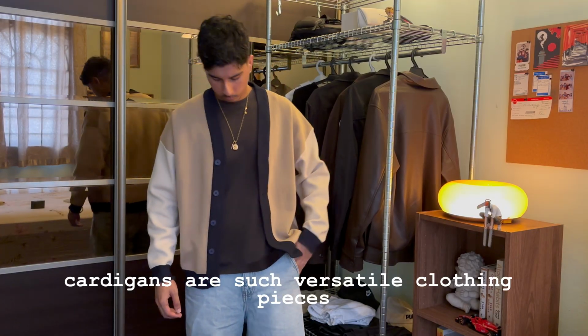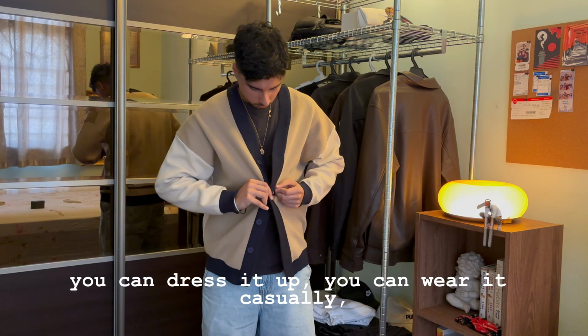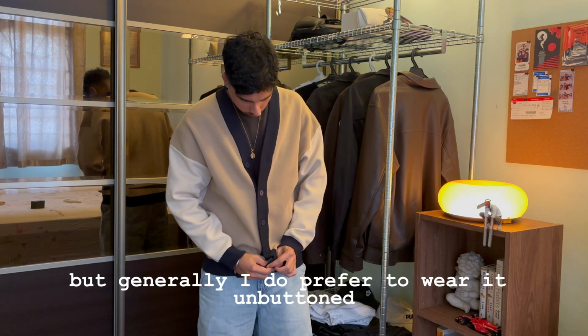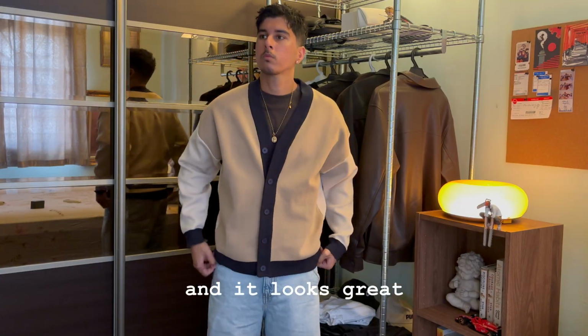Cardigans are such versatile clothing pieces. You can dress it up, you can wear it casually, you can even button it up like how I'm doing here, but generally I do prefer to wear it unbuttoned. I've even worn this with a shirt and tie before and it looks great.